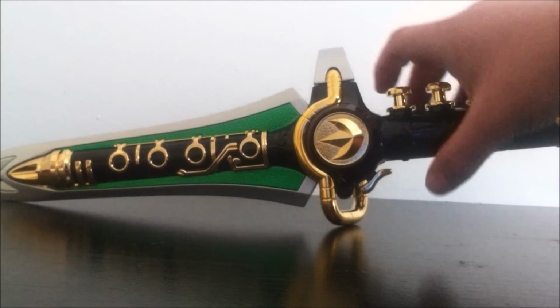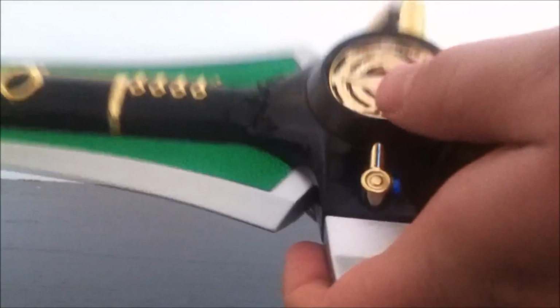So, anyway, very, very nice. I do like the shine on the dragon coin there. Same on the other side, but that's where the speaker comes from. But just wow, it is amazing. So I'm going to sit it down here.